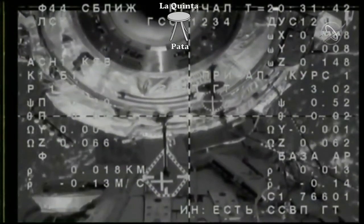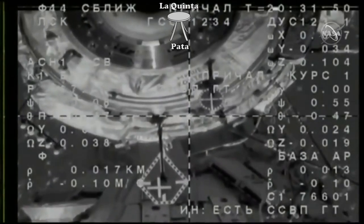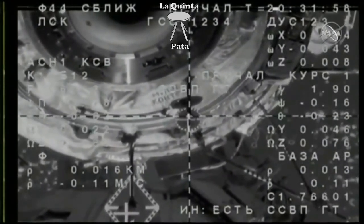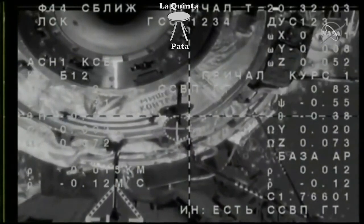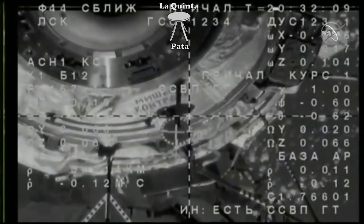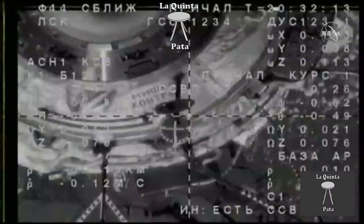The rate is 0.14. The range is approximately 10 meters. The target is at the center of the periscope. There are some misalignments, but they're not critical. Copy. Just 10 meters away. Docking mechanism powered up on the Soyuz. Stand by for contact and capture. Approximately 10 meters.